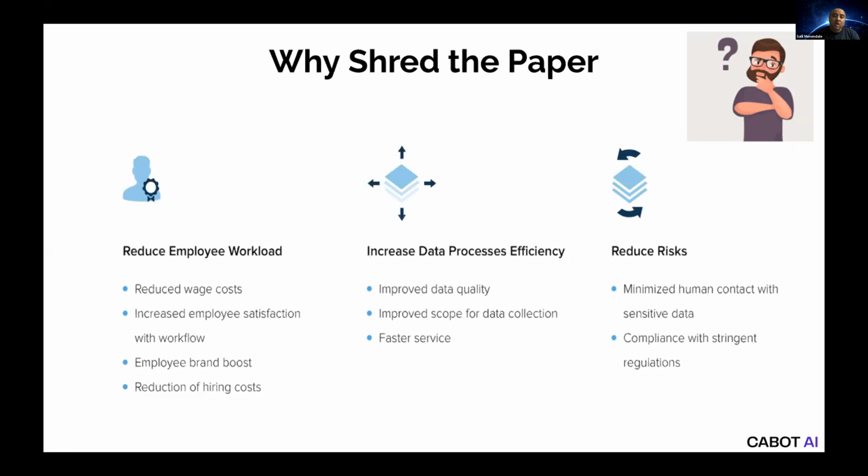So these we thought are key compelling reasons today. One is related to your employees' well-being. Second is around customer turnaround times, and third is really around reducing regulatory risks. These are the key reasons to shred the paper.